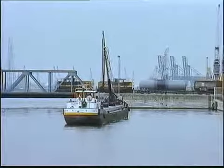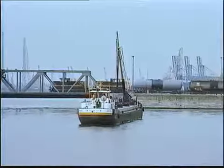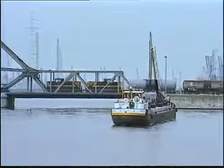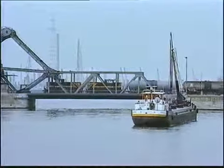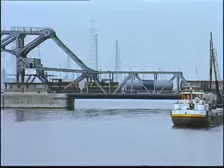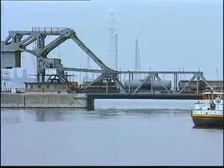To put it another way, in a typical 24-hour period, there are about 140 loaded trains leaving the port and about 110 loaded arrivals. Most of the traffic is for export or import, but there are also some major flows to and from industries located within the port.